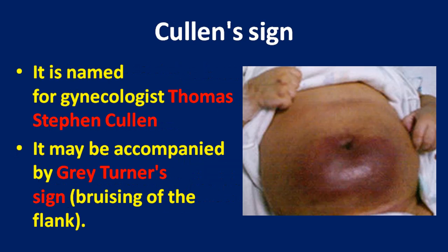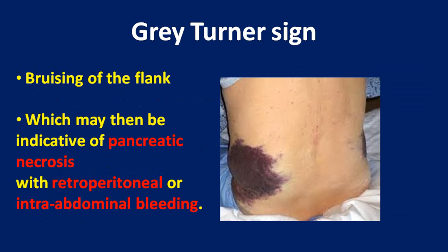It may be accompanied by Grey Turner sign, that is bruising of the flank, that we can see in the next slide. This one is Grey Turner sign, bruising of the flank. This may be indicative of pancreatic necrosis with retroperitoneal or intra-abdominal bleeding.